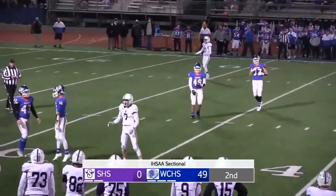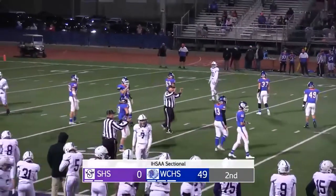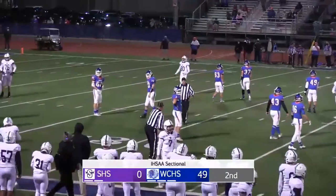And an incomplete pass there on third down. Rubel put it too high for Pennington. But I guess the punt team will come on for Seymour.